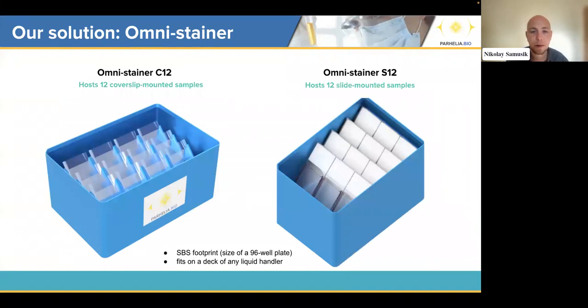And with that in mind, we developed a very simple instrument, actually two instruments, which are both called Omni-Stainer. One is called Omni-Stainer C12 because it hosts 12 cover slip mounted samples, and it supports cover slip staining protocols such as Codex, especially the old school way of doing Codex stains, as well as many tissue culture samples that are grown on cover slips, and it's a convenient format for a lot of researchers. And then we also developed Omni-Stainer S12, which is essentially its counterpart that's used for staining 12 slide mounted samples at a time.